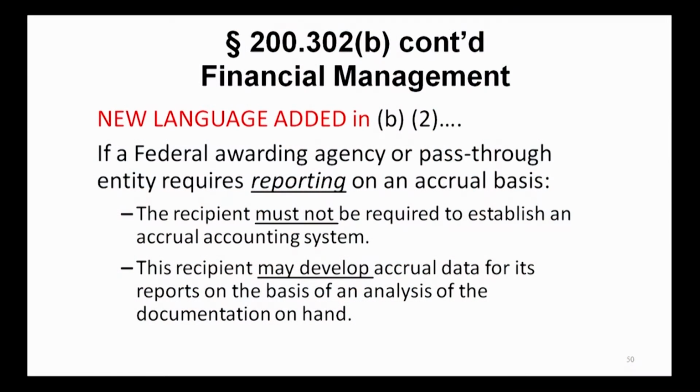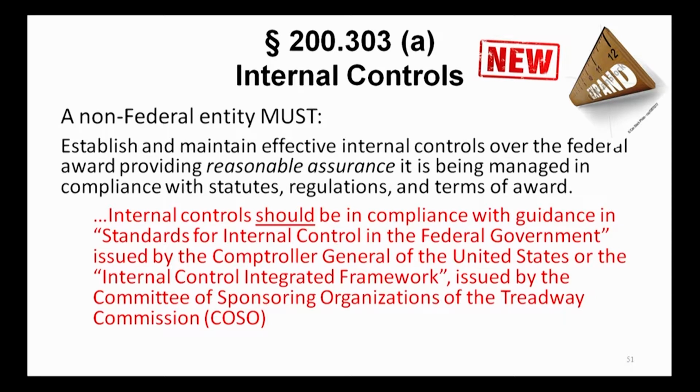And so the emphasis here too, if you are a subrecipient or a pass-through entity, take a look at your subrecipient agreements, make sure you're not requiring your subrecipient to change their accounting system into an accrual accounting system. Any questions on that? Is that okay? Okay, next section, 303.